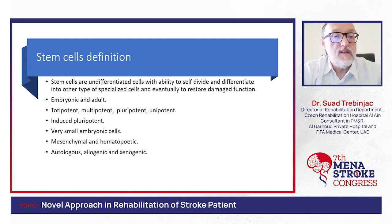A big interest in the last years has been produced by the induced pluripotent cells. They were discovered by the Japanese scientist Yamanaka, who designed cells with features similar to the embryonic ones, but less harmful and actually acceptable for clinical practice. These induced pluripotent cells need further investigation and development, but they are very promising for the treatment of many conditions. Then we have very small embryonic cells. We don't know much about them. They are still not in practice, and they are subject of further investigation.